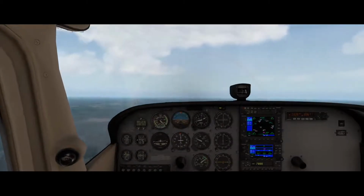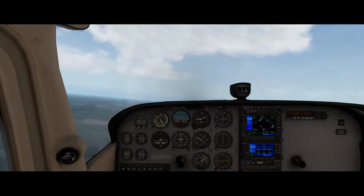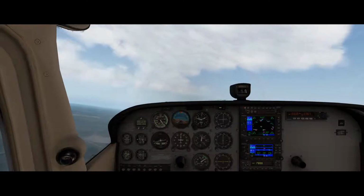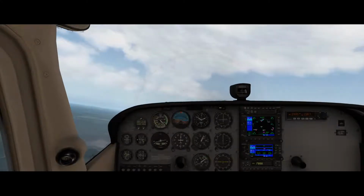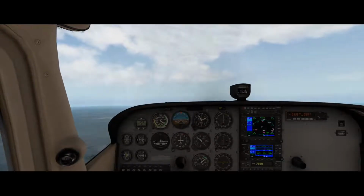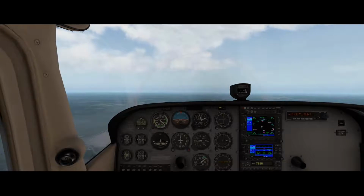Actually, we don't want to go that far around, do we? But we're heading, I'm following it. Let's try something like that initially, and level the airplane off. Keep the throttle fully open, and we'll use the mixture too.